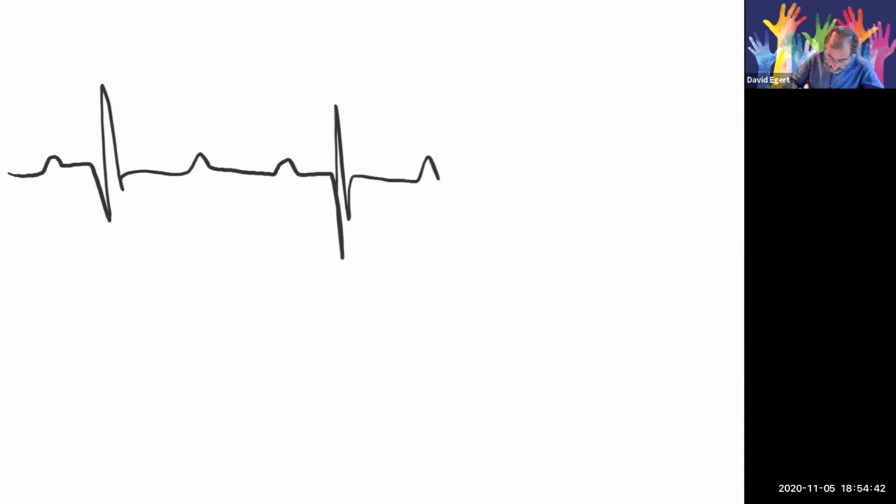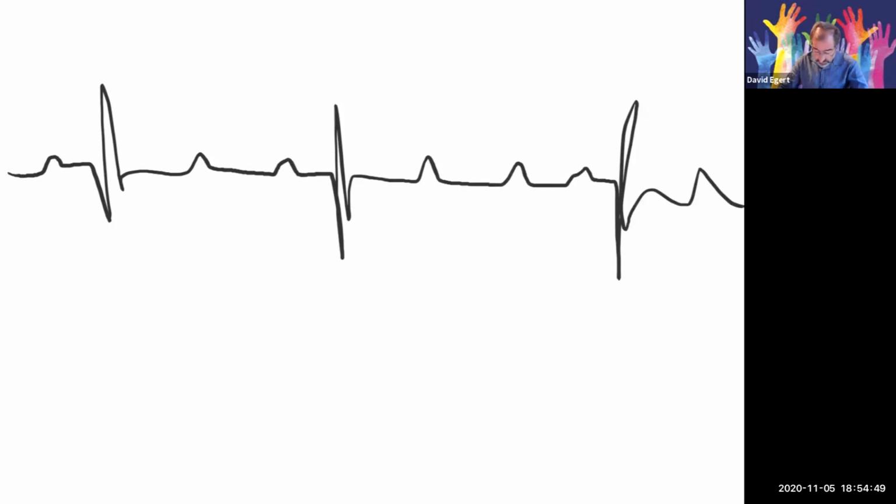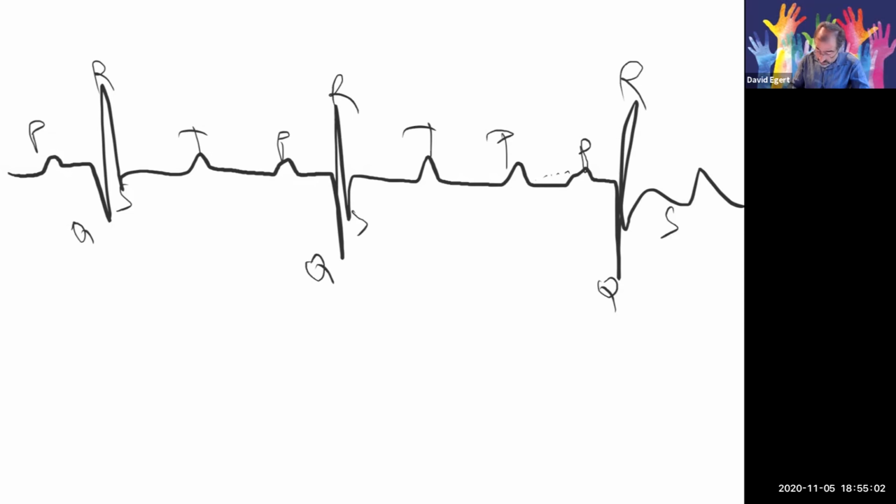Something that we often see in the class is this. Normally this is a normal heartbeat. So this happens every once in a while. What's going on here? We go P, Q, R, S, T. P, Q, R, S, T. P, oh my God. Then P, Q, R, S, T. You know, the heart missed a beat. So the P means the atria depolarized, but the ventricles didn't on this particular beat that we missed. What would cause that to happen?